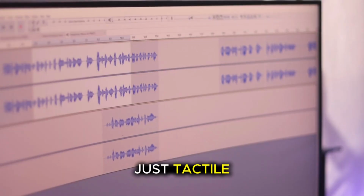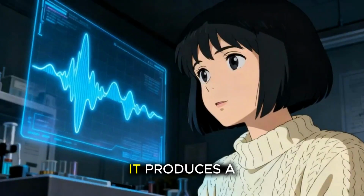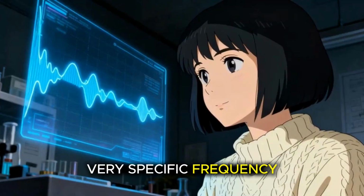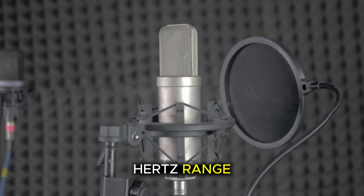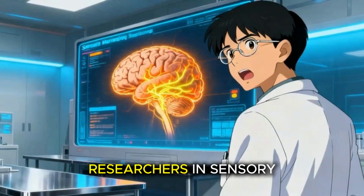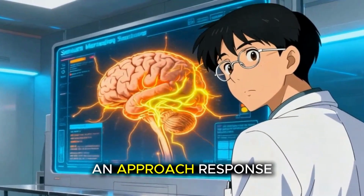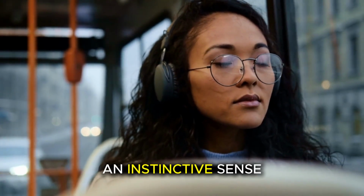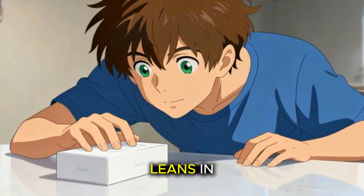And it's not just tactile, it's acoustic. When cardboard slides against cardboard, it produces a very specific frequency, a low, soft whisper in the 200 to 800 hertz range. That's the same frequency band as a human voice. Researchers in sensory marketing have found that sounds in this range trigger what's called an approach response, an instinctive sense of safety and curiosity. Your brain hears that sound and leans in.